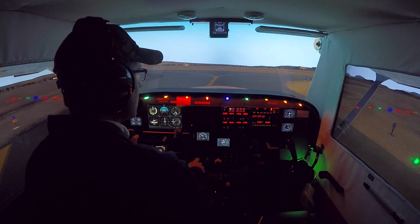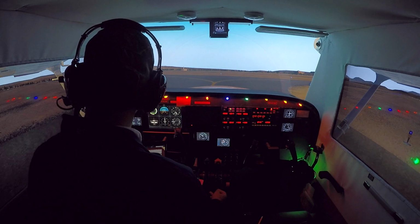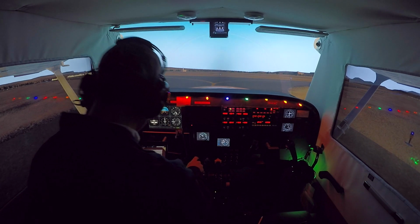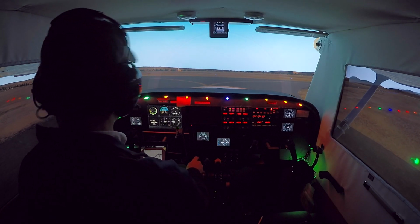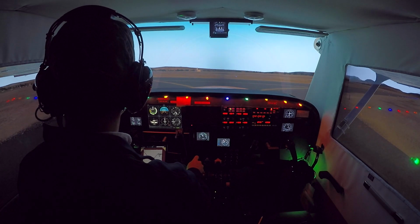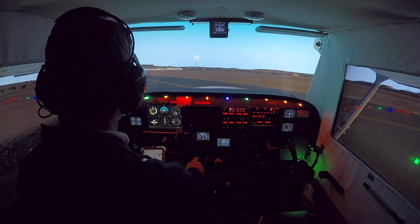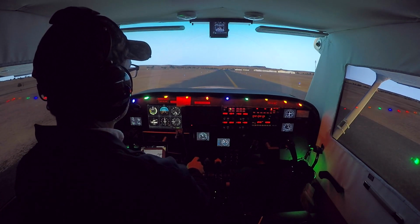Canyonlands traffic, Skyhawk 15 Juliet Golf is clear of 2-1, Canyonlands. We're taxiing to GA parking. Not that there's any other kind of parking here. Fuel pump off, landing light off. So, we'll taxi over here, and they've got this nice scenery that somebody built, which I was able to get at xplane.org for free. And that's a flight.